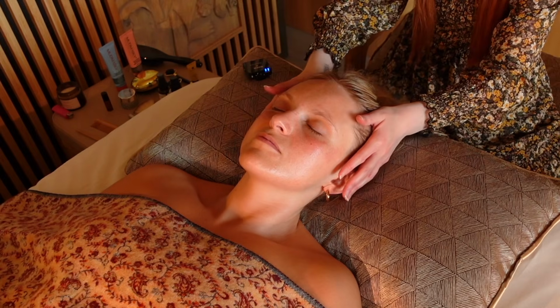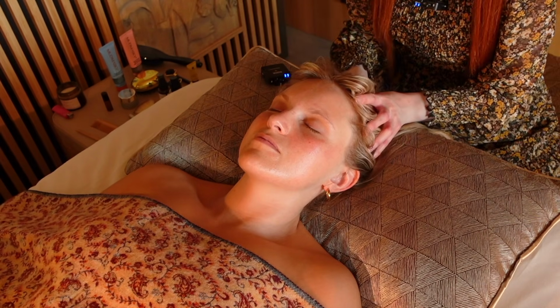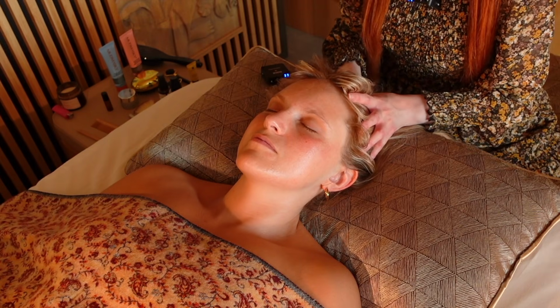Just facing her forward again. I'll take a moment to massage the front of her scalp again.